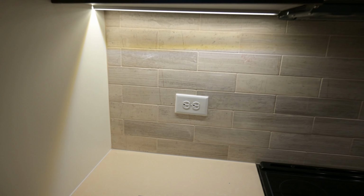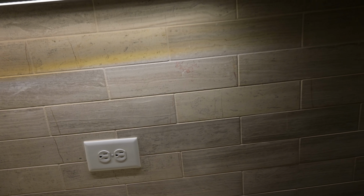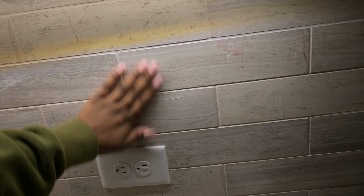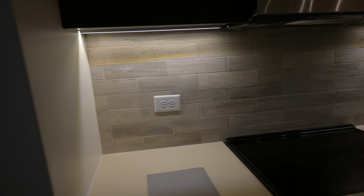And more here. I love this backsplash. This apartment building has three different finishes. It's like dark wood, white, and like a tan wood color. And I'm so happy that I got the dark because I feel like, I don't know, I'm over white. I had white these last few years.